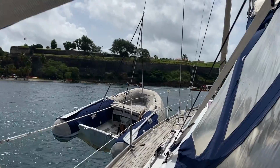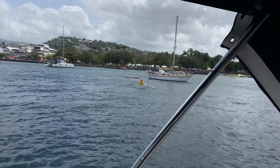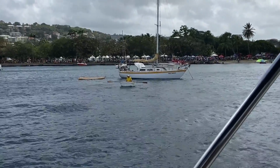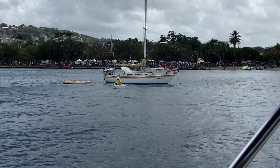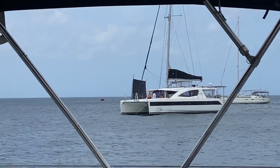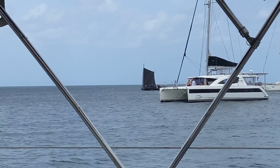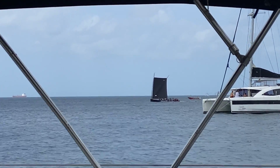So we have a retirement here. Maybe lost their rig. Neil just came over for a visit, a bit of a debrief on what has happened so far. And that boat on the beach, you can see the rig's down already. They've obviously retired. And then this one with the black sail over here, they are struggling a bit to get back in again.